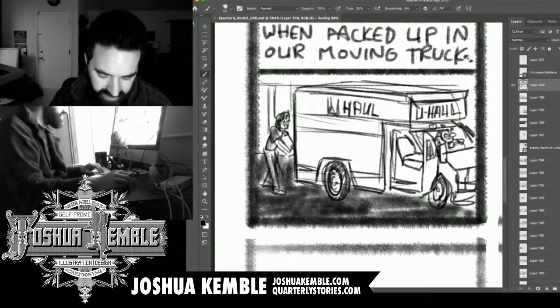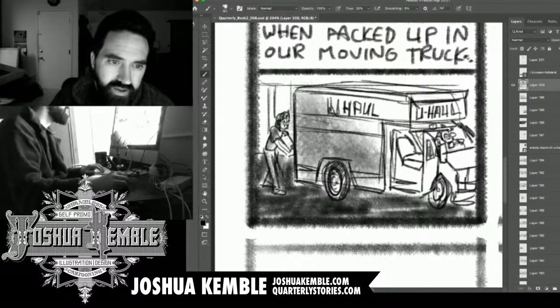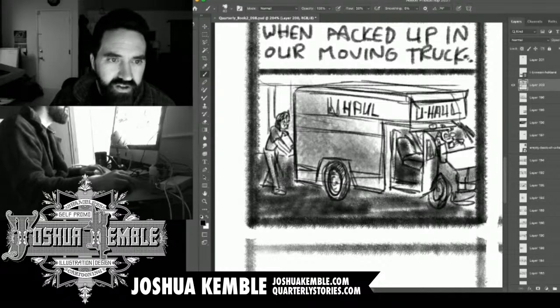Okay, so here we go, and we're gonna block out this a little bit. I want this to be clear that this is the interior of the thing. Okay. There's the open door. Very loose, but this is going to be a very tiny panel.